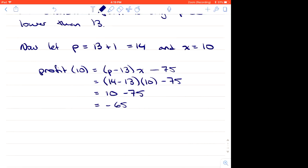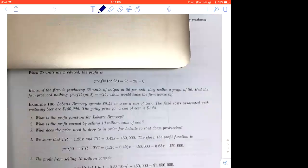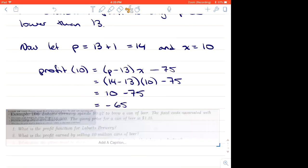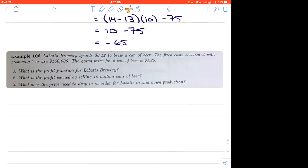Where are we here? Let's do another example. Example 106. Labatt's Brewery spends 42 cents to brew a can of beer. The fixed costs associated with producing beer are $450,000. I don't know, per year, per month, per day, and it doesn't matter, as long as we're consistent. The going price for a can of beer is $1.25. So the price they charge is $1.25, the cost to produce a beer is 42 cents, and our fixed costs are the $450,000.